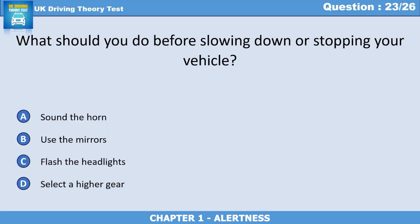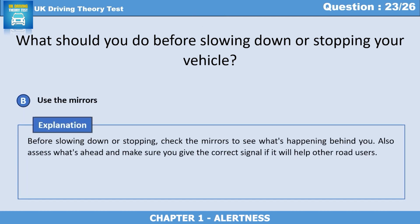Question 23. What should you do before slowing down or stopping your vehicle? B. Use the mirrors. Explanation. Before slowing down or stopping, check the mirrors to see what's happening behind you. Also assess what's ahead and make sure you give the correct signal if it will help other road users.